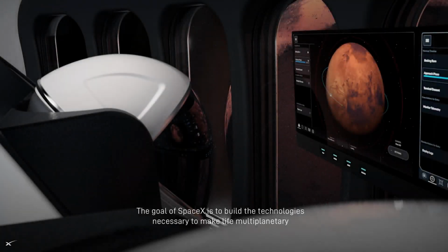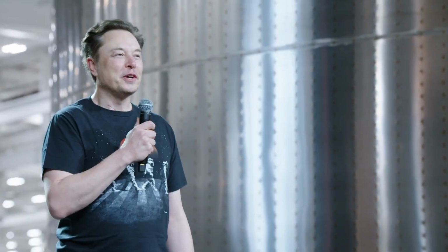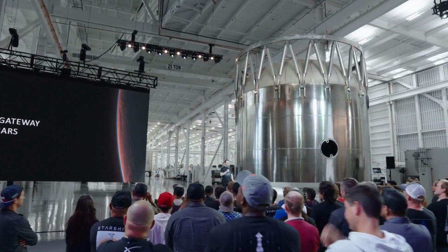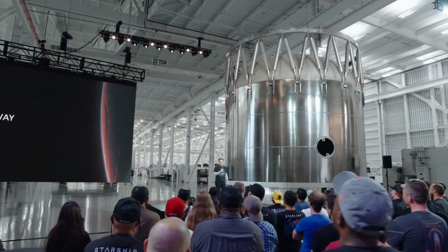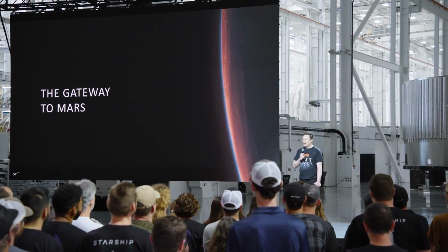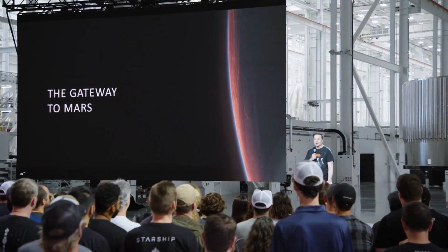Yeah. There you go. All right. The gateway to Mars. So here we are. Here we are at the newly incorporated Starbase, Texas. This is the first new city made in America in, I think, quite a few decades. At least that's what I'm told.